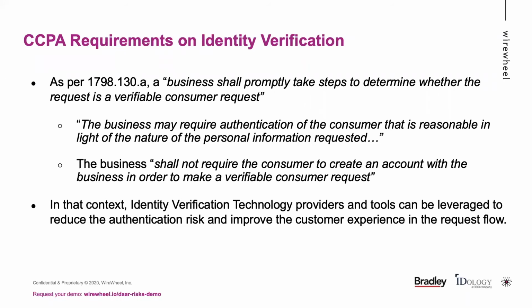And this just gets back to some of the definitions about the requirements under third-party verification, or the business that would happen around that, is that a business may require authentication in light of the nature of the information requested, and if you use a third party, it doesn't have to actually create an account to be able to share that information. So you don't add any extra friction or burdens upon the consumer to request the information.